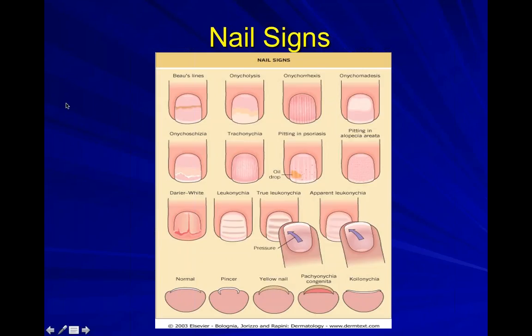When you have complete arrest of the matrix where no matrix cells are producing any nail plate, you have what's called onychomadesis, which is complete separation. The old nail grows out and there's a split. It's no longer connected, and then a new nail, once the matrix starts producing, comes out again. So that's onychomadesis, and I'll show you an example of that.